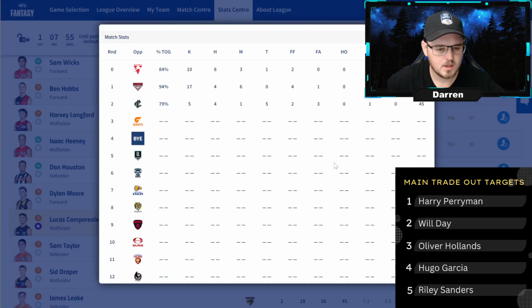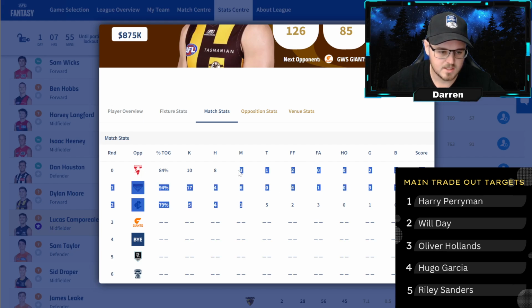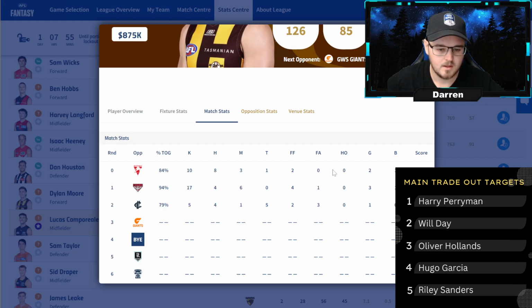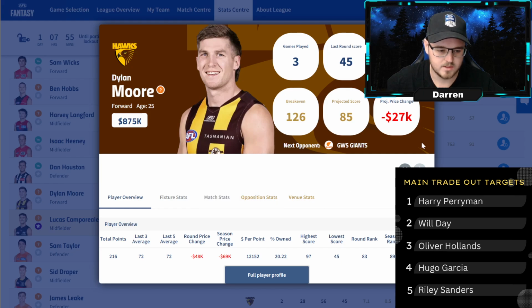Dylan Moore's an interesting one. Yeah, hitting the scoreboard, kicked 6 goals throughout the season, but just not getting the marks that we sort of normally expect from him, as we saw last season. So obviously dropped a fair bit in coin already, 69k for the season. Only going to drop more.